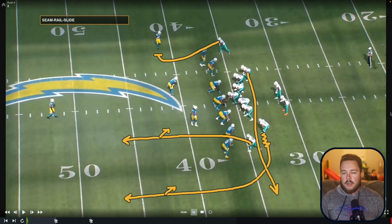So the play we are talking about is the seam rail slide. So we're getting a seam from the current number one receiver who is in that nasty split. We're going to get the quick motion outside by the current number two. He's going to run the rail. Then we're going to get the slide coming from that far side Y off position. The single receiver on the backside is just going to get to the second level and cut off the pursuit from this linebacker.